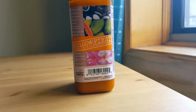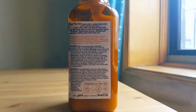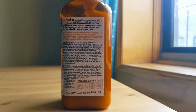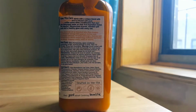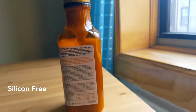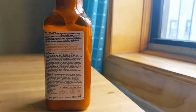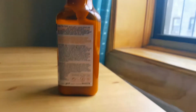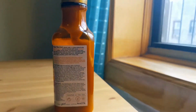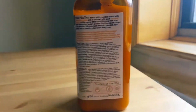So it has coconut oil and aloe vera and papaya butter and plumeria extract, all these exotic ingredients, and it is silicone free, which is very important for people who have very curly hair, because silicone can strip the important moisturizing, it messes with the curls, and you do not want that.